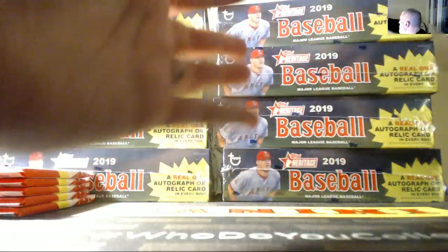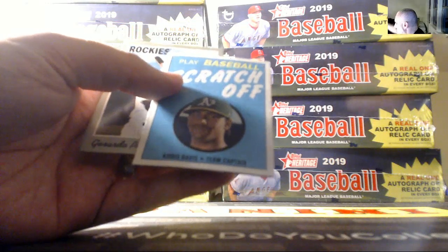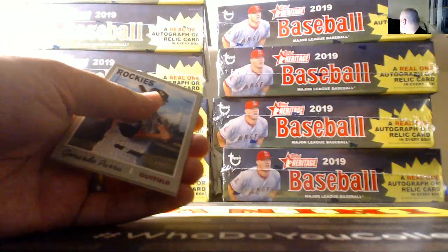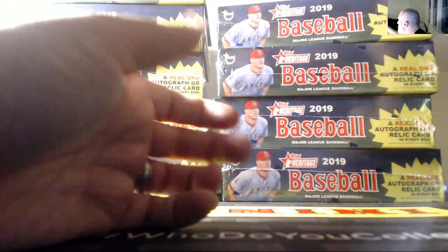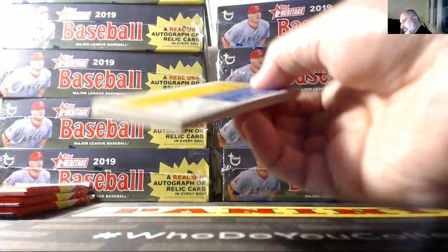We've written all the right names. And this one just says search. One, two, three, four, five. There's a scratch off for Chris Davis. These do ship for the A's. So 30 minutes for a third of the box. We need to pick it up a little bit.